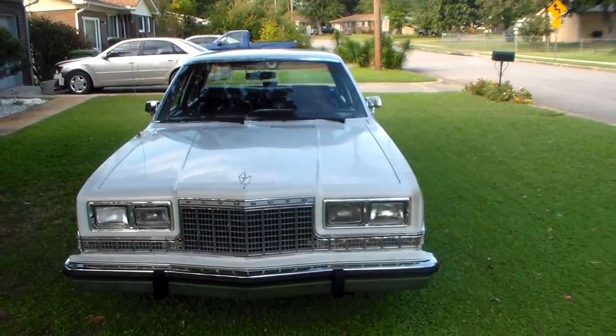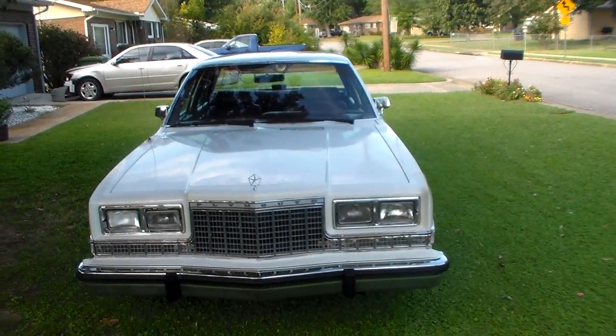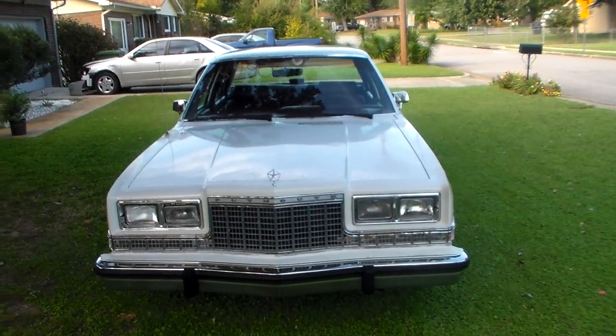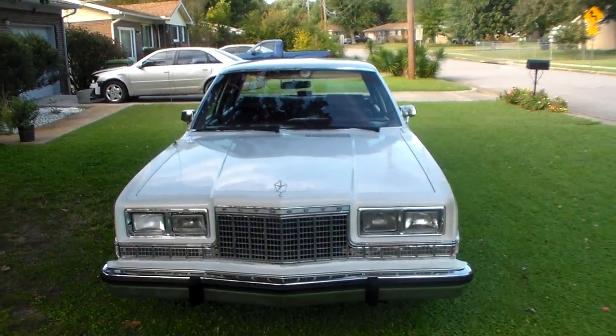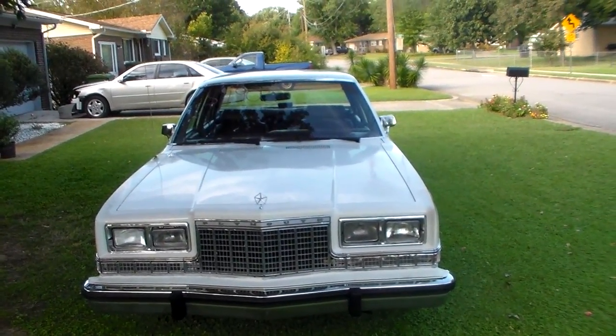So this car also, by the way, up in Canada is known as a Plymouth Caravelle, but down here they were not called a Caravelle. We had a Caravelle, but it was front wheel drive, like that front wheel drive New Yorker and stuff like that.